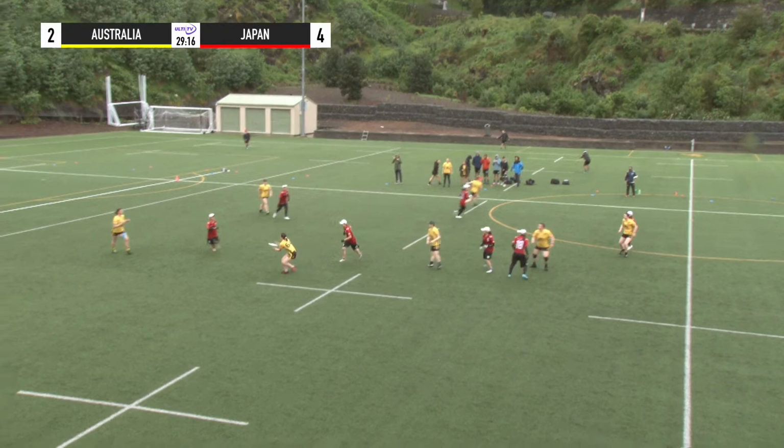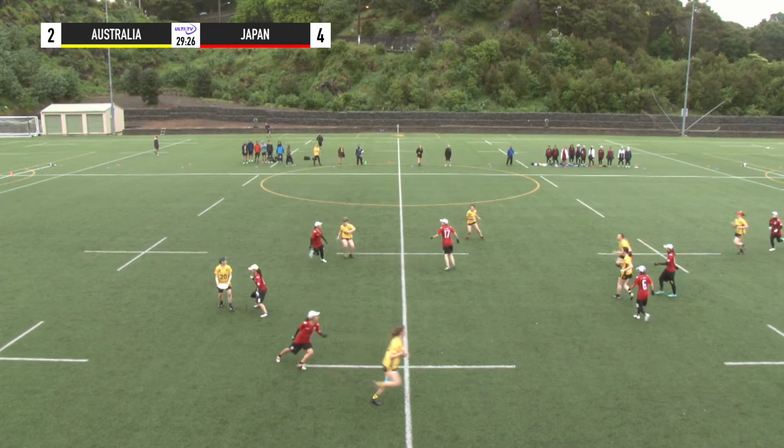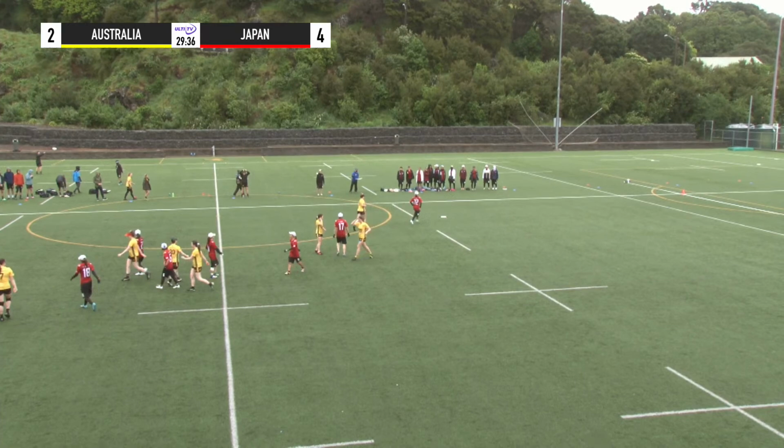Warnock has the disc, finds Childs again. There's a great channel opening up on the far sideline, or near sideline. Has to work short instead, finding Doan again, working the downfield space. Mackay maybe cuts a little early. Doan tries to put one up over the top to Warnock. A little bit too much edge. Japan comes down with it.